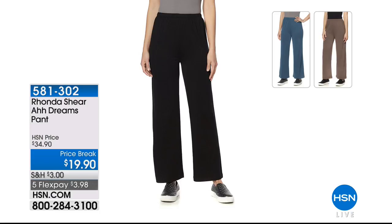So we've all been loving the hoodie that I'm wearing today. It is still available, but you just saw the sizes. It is becoming limited. And then also check out this value. This is a huge customer pick, Rhonda. This is your Aw Dreams pant. It's normally almost $35. Limited remaining quantity for only $19.90 today. And because everything's on 5Flex, they're $3.98. I love that. That makes me happy.